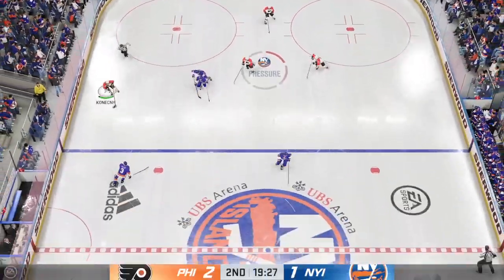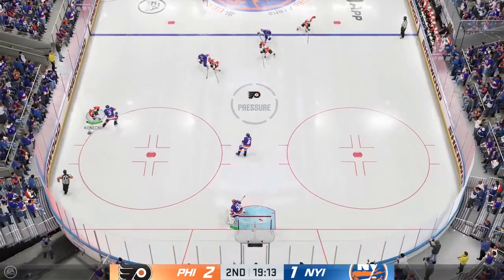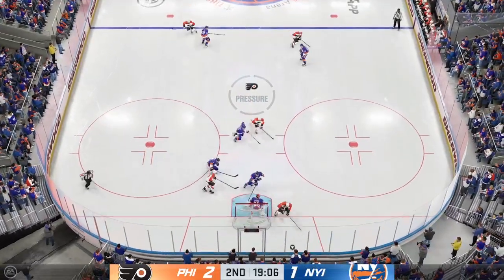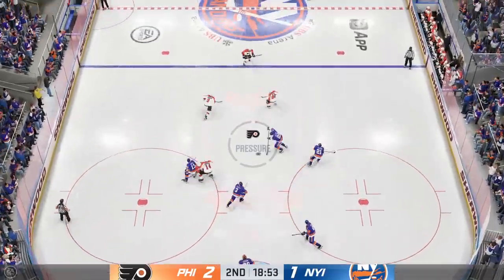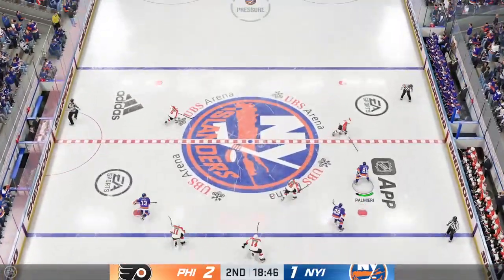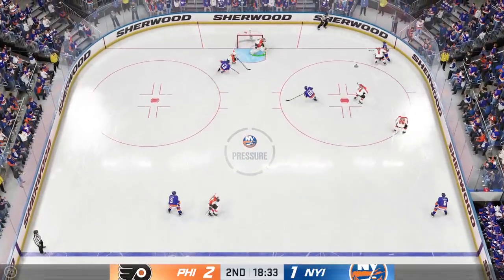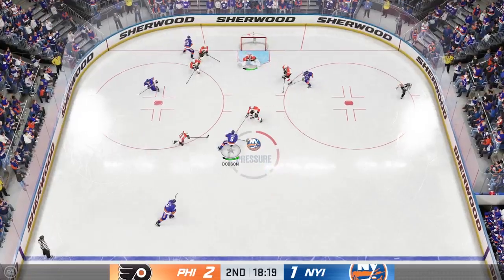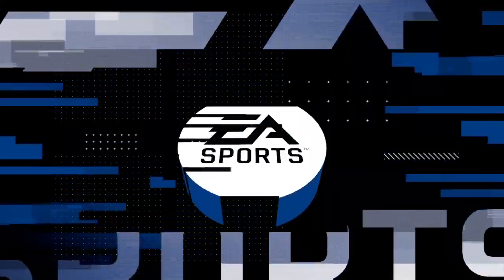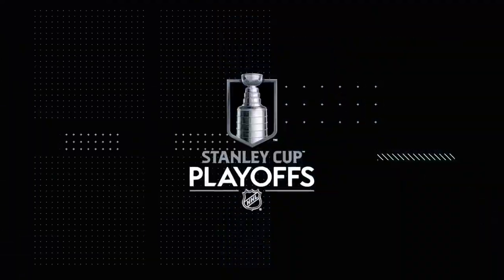Couturier's won a big draw on their own end. Across the line and on the attack. Scooped up along the wall by Couturier. And that's deflected off someone in front. Through the middle of the ice, they enter the attacking zone. Moves it to the middle. And he denies that great opportunity there. Scores! And that's his first career playoff goal, and he'll take it.